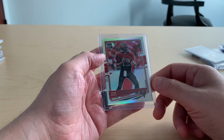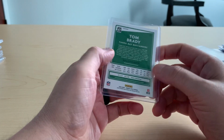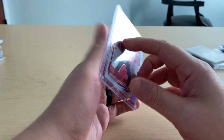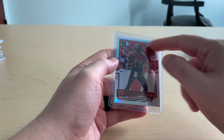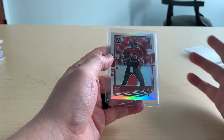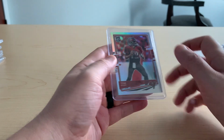And then I got this Optic Hollow Tom Brady. It's a good looking card. It's very clean. First year in the Tampa Bay uniform, but it's nicely centered again. Panini has a lot of off-centered stuff, so it's nicely centered. I figured that was the bad price.